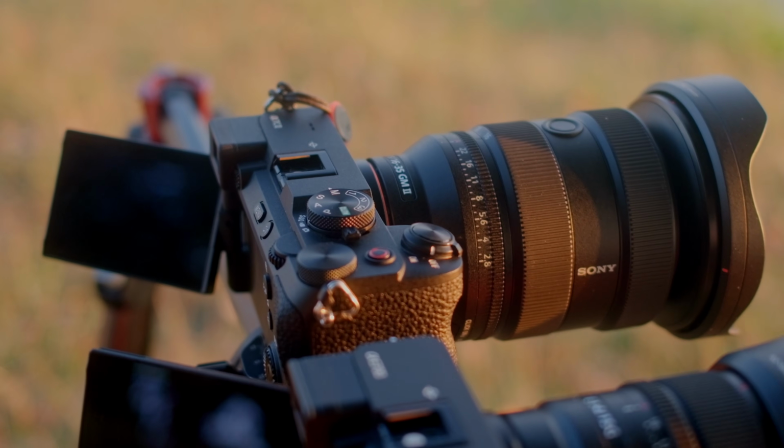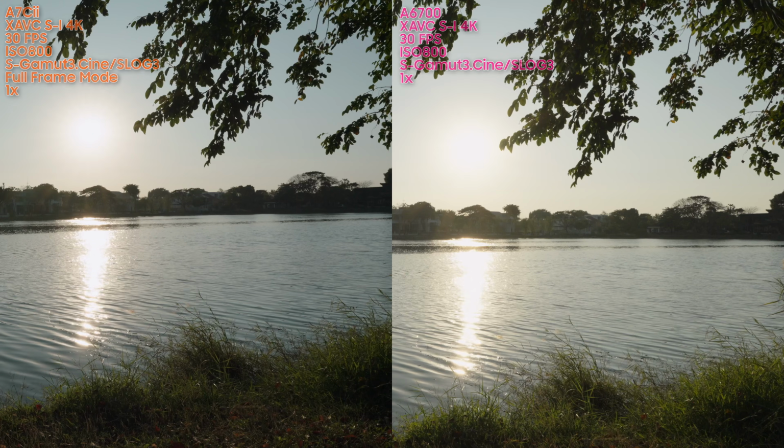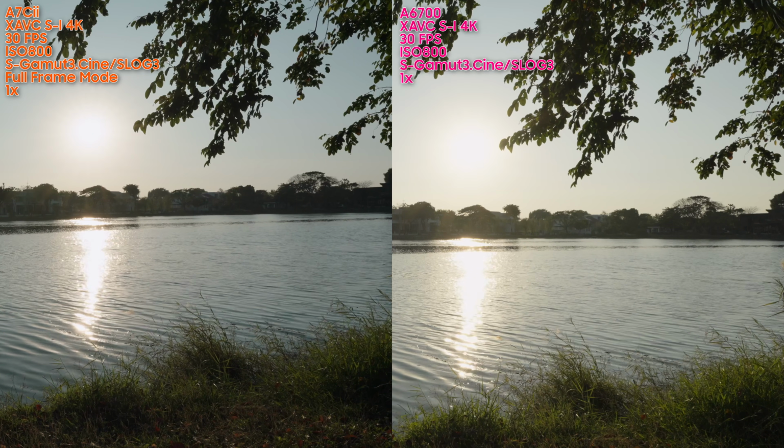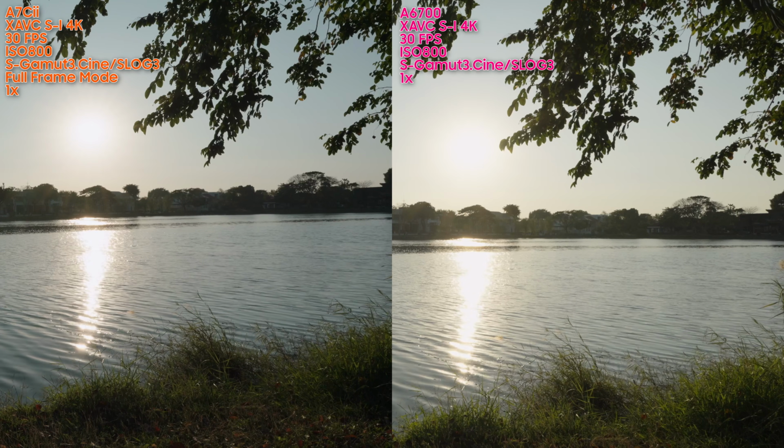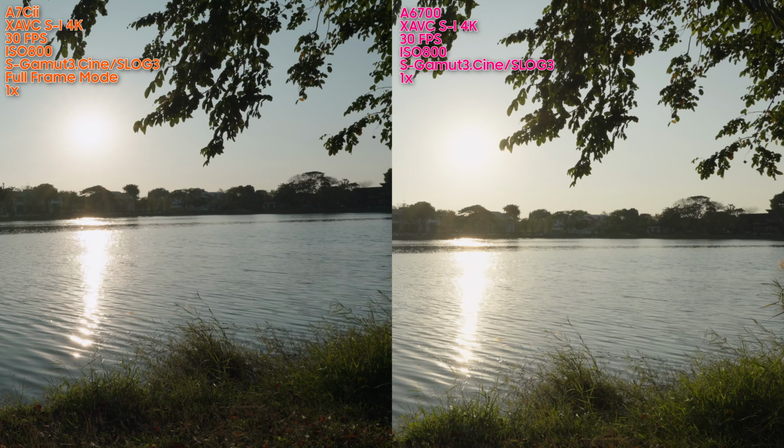I want you to pay attention to the noise in the shadows, the details in the highlights, the highlight roll-off, and overall sharpness of the image zoomed in 3x, the color cast of the same white balance at 5500 Kelvin, etc. for these clips where I just slapped the conversion LUT on the footage and did nothing else.